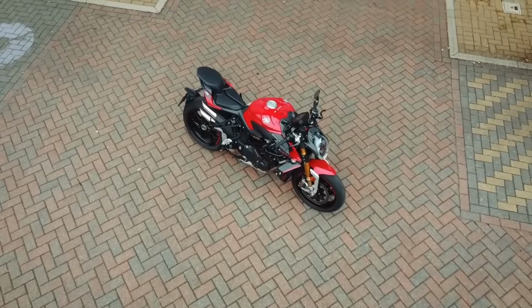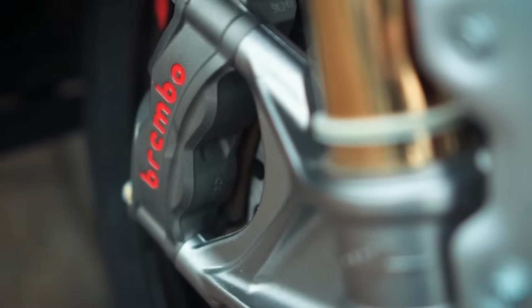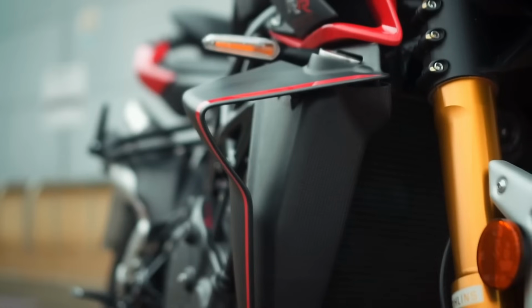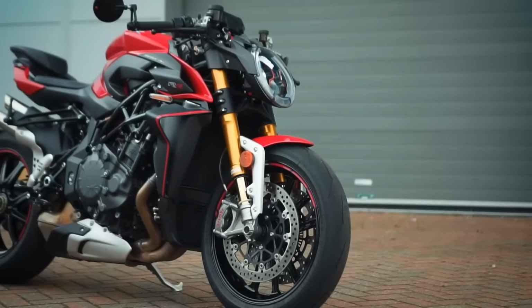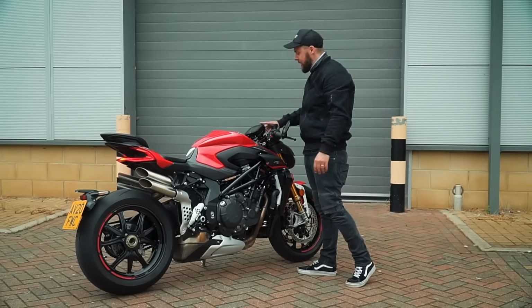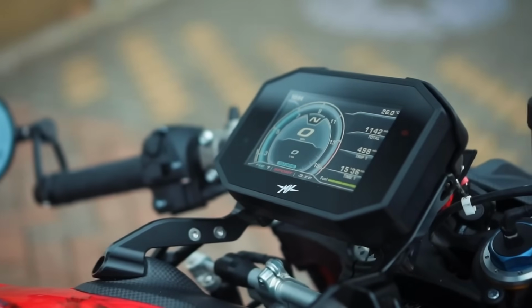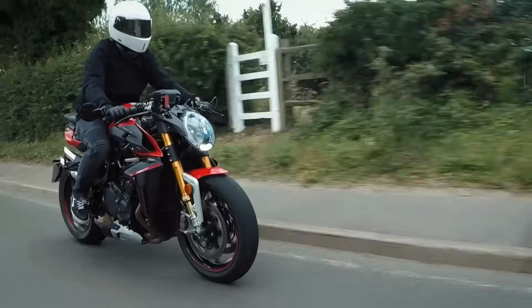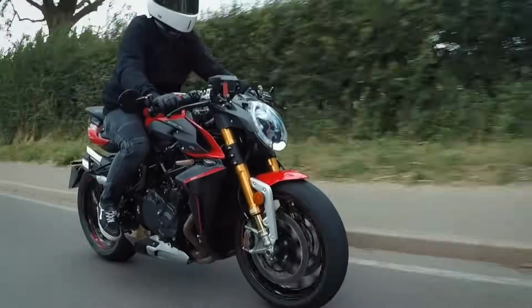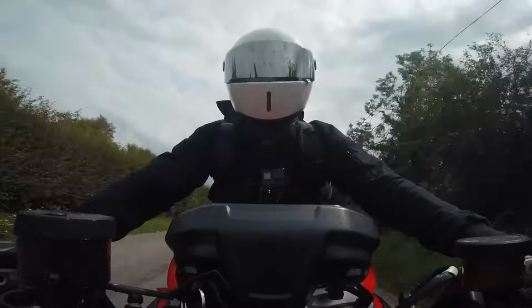Now, elsewhere with the chassis, everything is absolutely top spec, so brakes are from Brembo with their Stylema radially mounted monoblock calipers, and suspension comes from Öhlins with an NIX fork and a TTX shock, both of which are electronically adjustable. And then there's the rest of the electronics with all the modes and rider aids you could ever need. There's wheelie control and launch control and their Bluetooth connectivity system. And so, like I say, it is a very special bike in a special looking visual design that really does stand out from the crowd.